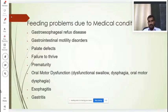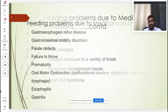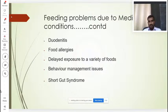That is a further thing. There are some disorders also due to which the child is not able to eat. It's not his psychological or behavioral problem. It will sometimes be gastroesophageal reflux disease, gastrointestinal motility disorders, palate defects, failure to thrive, prematurity, oral motor dysfunction, dysfunctional swallow, dysphagia, esophagitis, gastritis, duodenitis, food allergies, delayed exposure to a variety of food. Sometimes parents become extra protective and prevent them from trying different kinds of foods. Sometimes there will be behavioral management issues also. Short gut syndrome can also be observed.